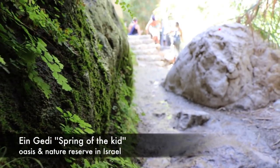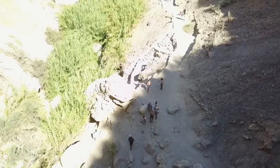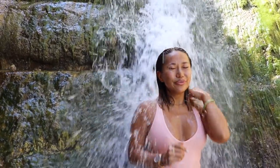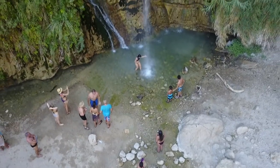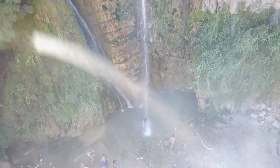Third, Ein Gedi. Beautiful waterfalls to end the day. From the entrance, you have to do some mile trekking to get to the waterfalls, but man, it is worth it. Fresh, unspoiled water, picturesque location. You will not regret the effort that you put to get there.